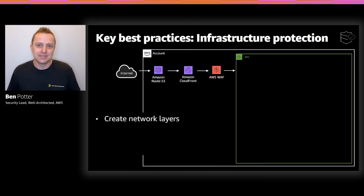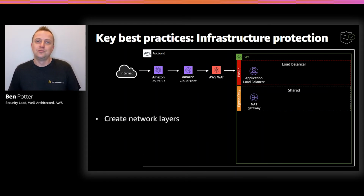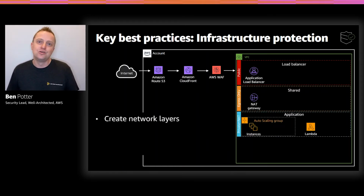Then we're going to build out our VPC and what multiple layers look like in our VPC. So we have a load balancer layer, which is in the form of multiple subnets running across availability zones. And this is where our application load balancer can live. We can then have a DMZ or shared layer. And if our application needs to reach out to the internet, this is where our NAT gateway can live. And then we have our application layer. Now this has no direct internet access at all. The only way that you can get into it is through the load balancer layer, through CloudFront, through WAF. And of course we can enable WAF at the load balancer layer as well.